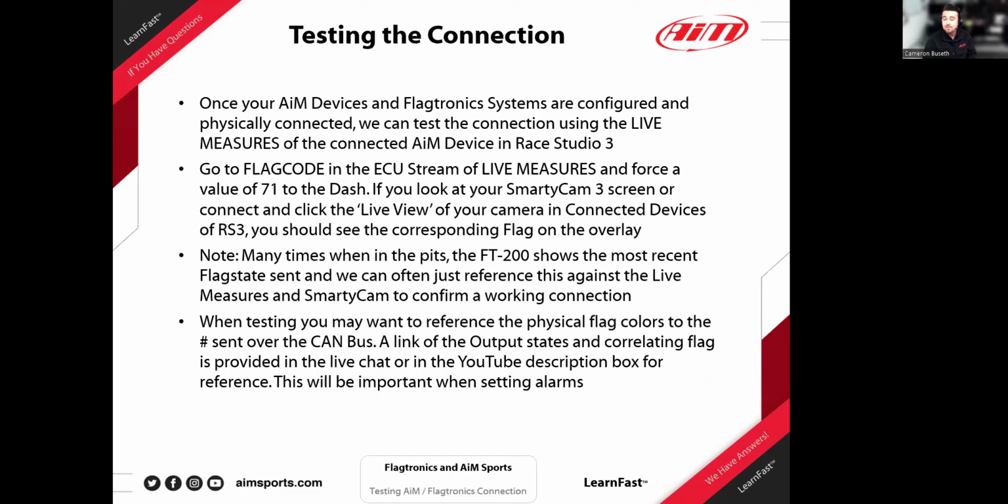Yeah, absolutely. So from my past experience, a lot of the wiring I've done has been at events in the pits when these systems are being used in real time. So I will help connect the CAN buses between the FT200 and the AiM device. And oftentimes the FT200 already has the last flag state that was shown from the series or the track, whatever was displayed previously. And a lot of the times I use that code to judge if the communication is coming across.